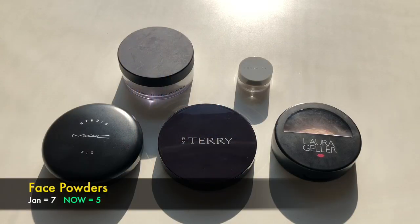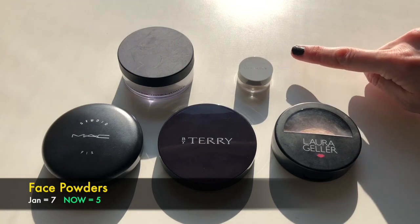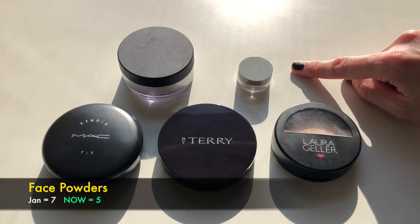Onto face powders. I had 7 earlier this year. Currently I have 5. I have 3 pressed or baked, and then I have 2 up at the top that are loose powders.